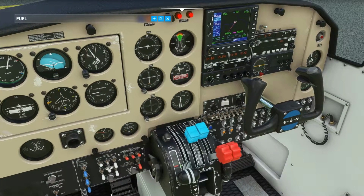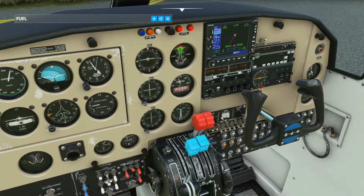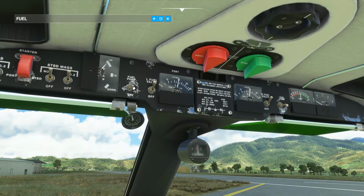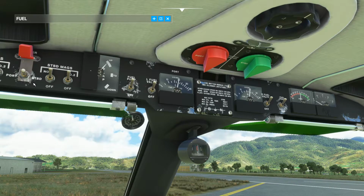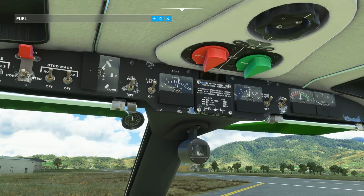Got our nav lights on. Beacon can come back on. I'll turn the generators off for now. Fuel pumps back on. And let's go right engine again. Your flight will be monitored until the plant can shut down the engines. And I'll be sure to start the left engine this time.